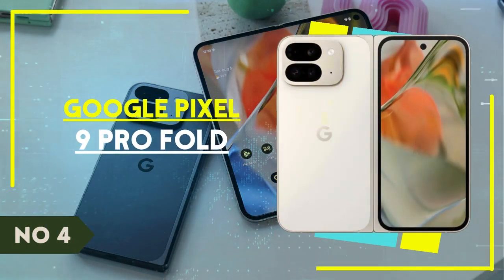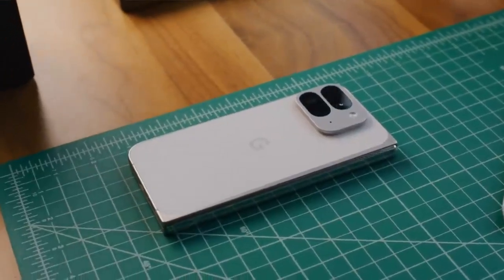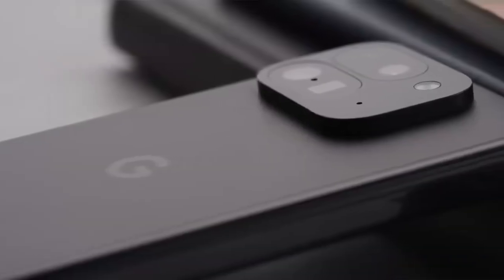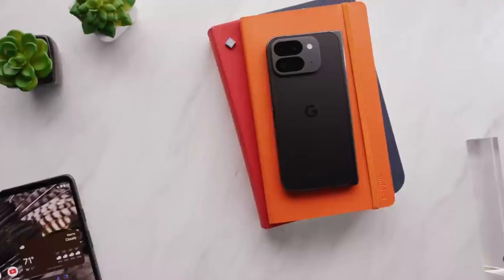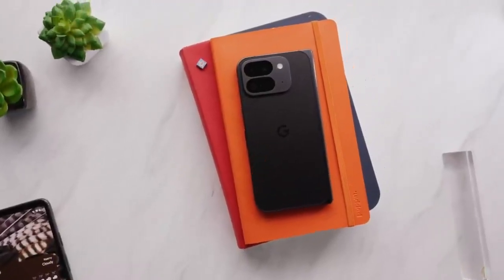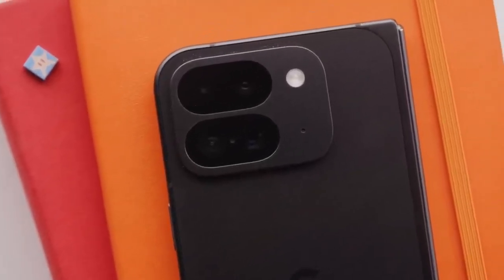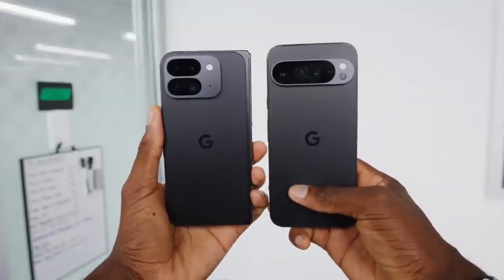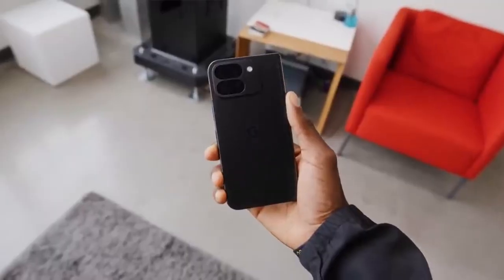Number 4. Google Pixel 9 Pro Fold. Google's foldable game has made a massive leap in quality with the Pixel 9 Pro Fold after the Pixel Fold, despite Google's new awkward naming conventions. There's a lot to love about the Pixel 9 Pro Fold, especially the much bigger and brighter 8-inch main display, which is the main reason why it's managed to snag a spot on this list. When we tested the phone in the TG lab, the display was easily the best of any of the foldables we tested. However, that isn't the only thing to love about the phone.